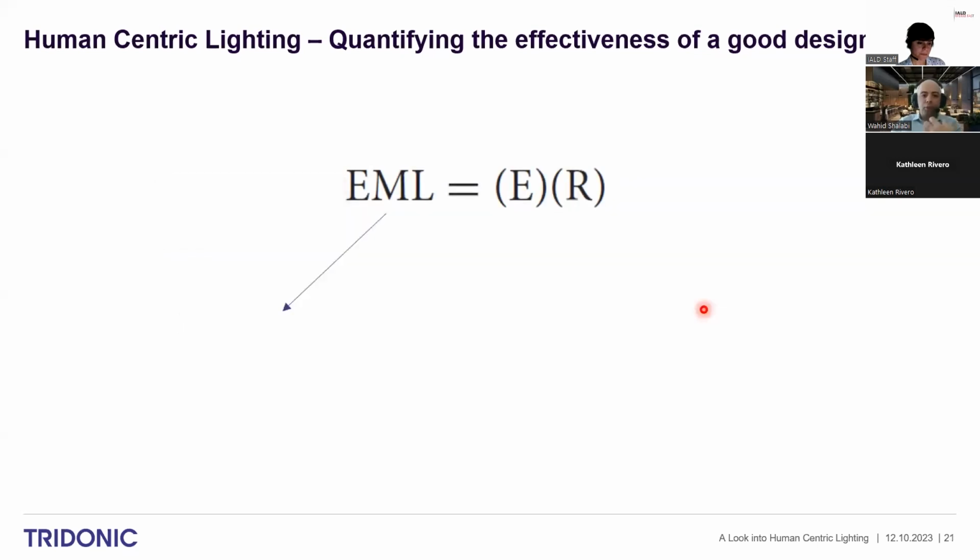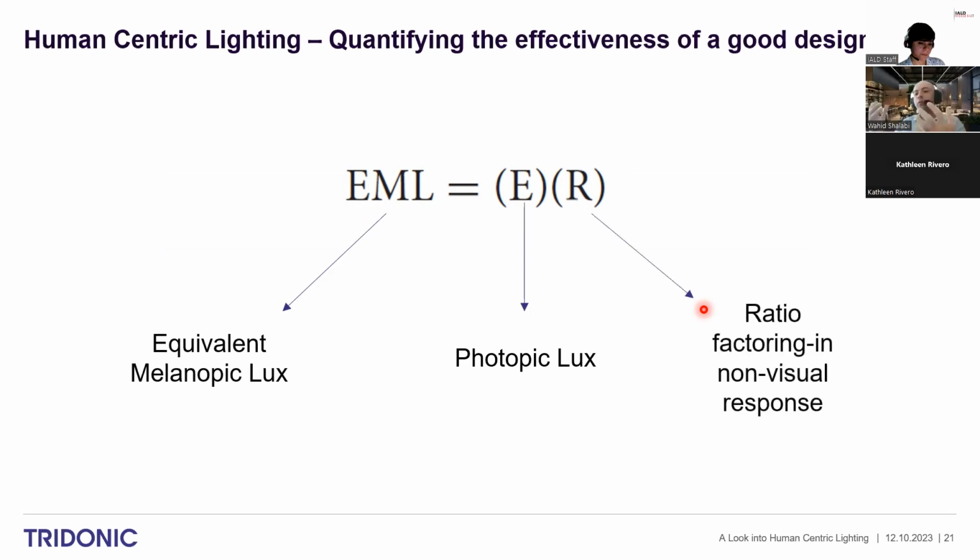And the formula looks something like this. We have our melanopic lux, EML, which equals our photopic lux, the one that we know, times a factor. And obviously, this factor now will be a function of the quality of the light source. And obviously, it will depend on the spectrum of the light source.